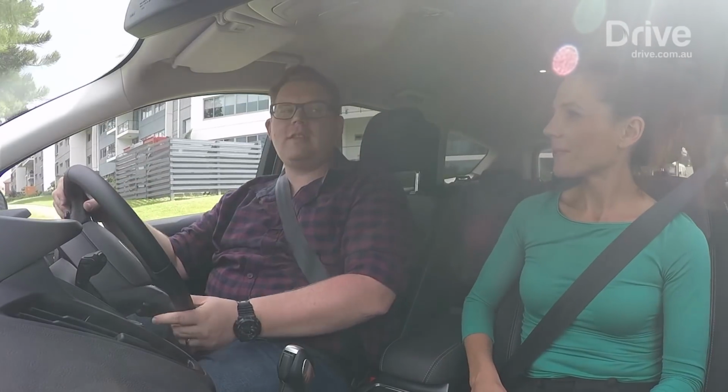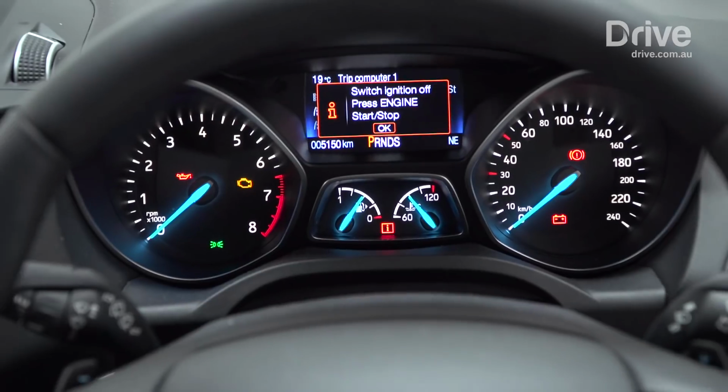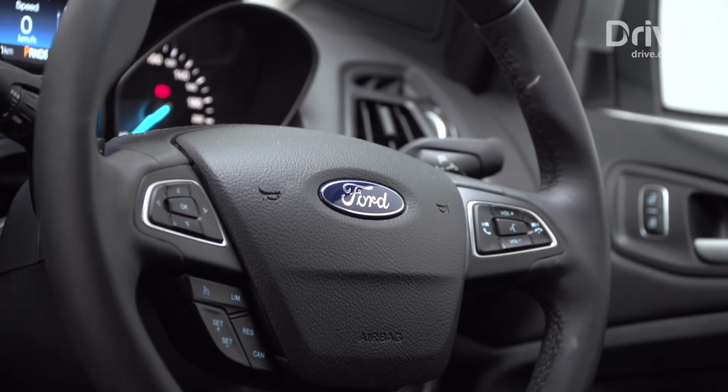One of my favourites is that they've finally put paddle shifters into this car. The previous Fords, I don't know if you remember, you had little finicky buttons on the side of the column, and it was just gross. If you're going to shift gears manually in an automatic car, paddle shifters are the way to do it, and it's good to see them put into the Ford.